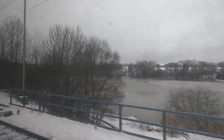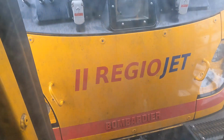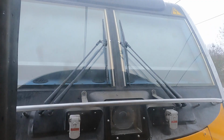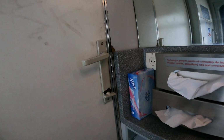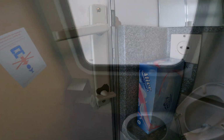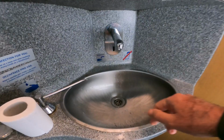Right, we've been sat down long enough, let's have a wander. Well, up front our Traxx locomotive continues to pull us along on time, so let's pop in the toilet. Well, there's a nice little flower thing and plenty of tissues and a shaver plug, which I didn't try. And there's also a nice manual lock, and they've even had a good try at removing some of the graffiti. The toilet itself is clean and there's loo paper and soap and water. All in all, a pretty decent toilet.